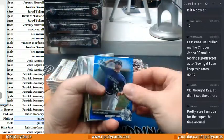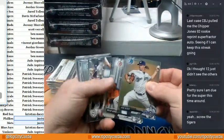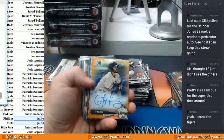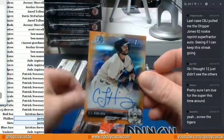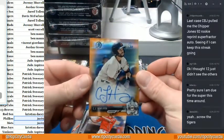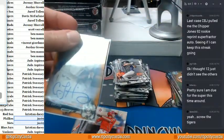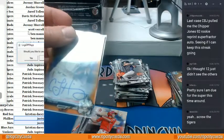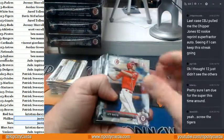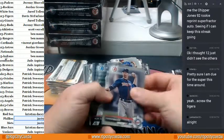Blue shimmer is for Sensatella of the Rockies. Those being unnumbered. It's not the Giants you want, but it is for the Giants. CJ Hinojosa. Orange refractor autograph. Yes, let me save those. Good start.